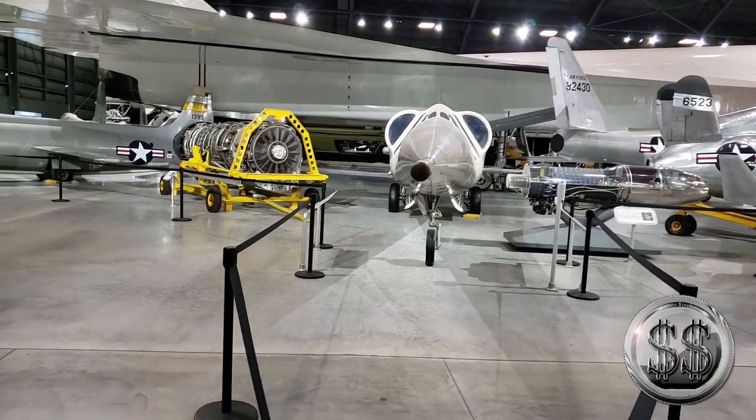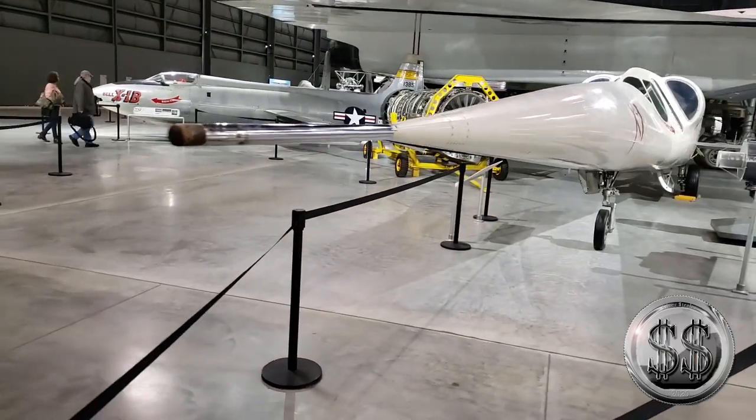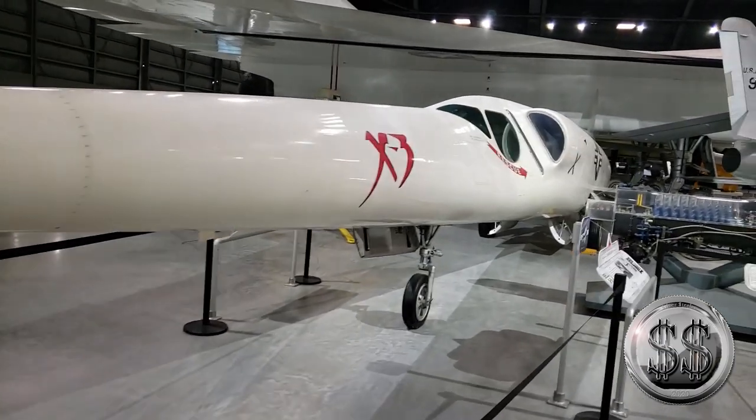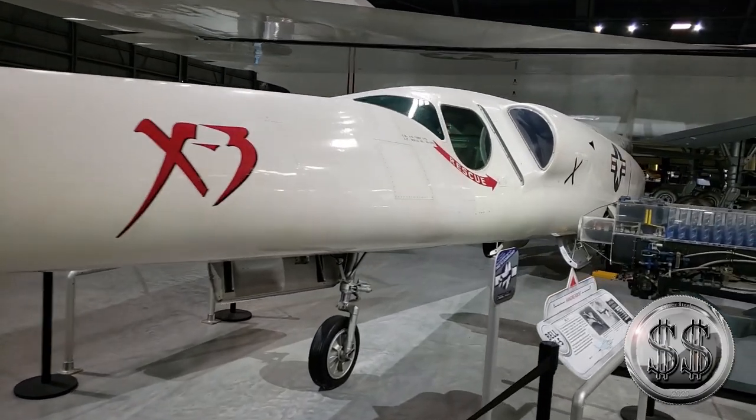Wow. You can see why the X-3 was called the Stiletto. Look at that sleek, sleek nose. It was canceled due to being severely underpowered.